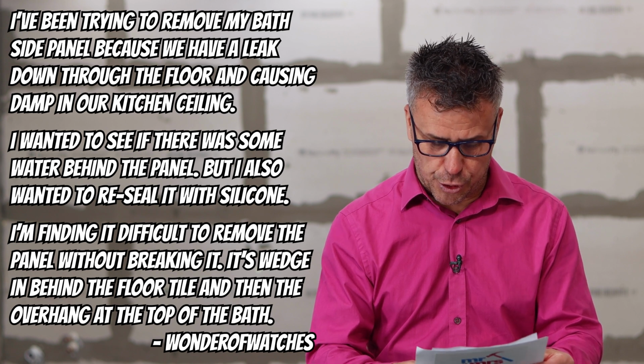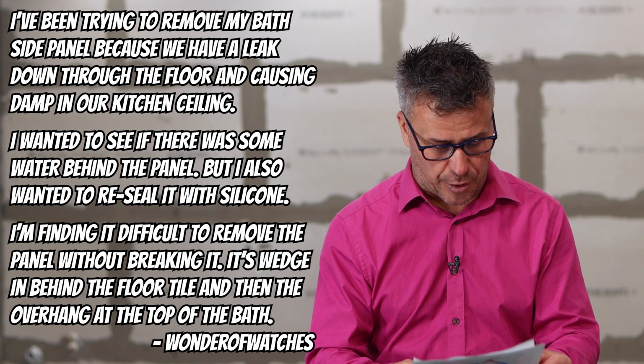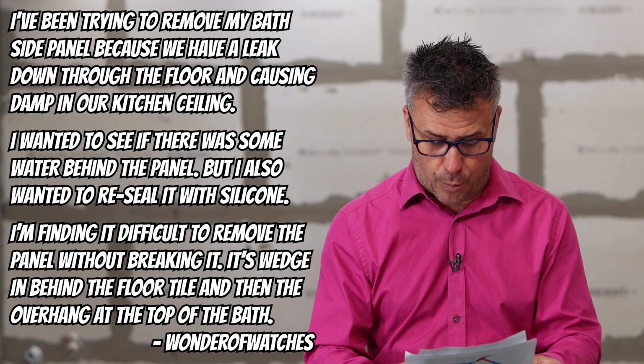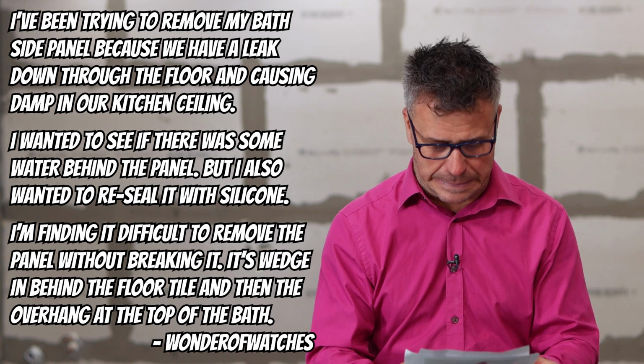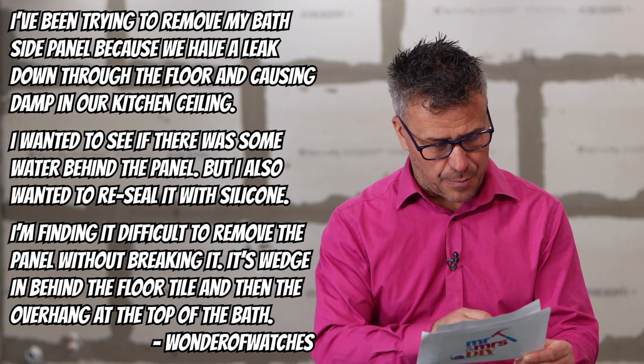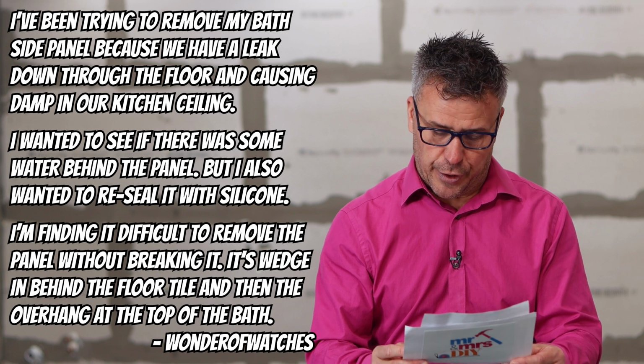I wanted to see if there was some water behind the panel, but I also wanted to reseal it with silicone. I'm finding it difficult to remove the panel without breaking it. It's wedged in behind the floor tiles. And then it overhangs at the top of the bath. Any suggestions on how to free it?